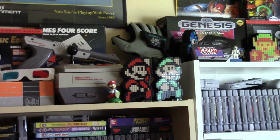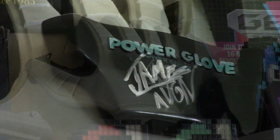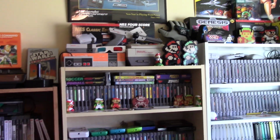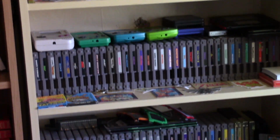And then I've got the Nintendo Power Glove, which you've probably seen in a few of my videos, but it's also autographed by James Rolfe of AVGN. So we've got to go to this shelf. NES games, NES games, NES games. I've got over 100. I think I have like 110 maybe now.